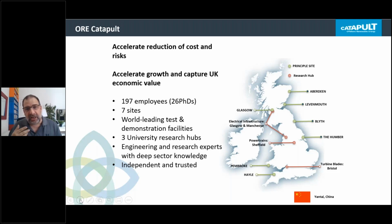And of course we also do it through bilateral arrangements where we're helping customers out very directly. You might spot at the very bottom the Chinese flag there. We have a presence in China where we're helping UK businesses go out to feed into that market, which is a very fast growing market. So overall, lots going on in innovation, but we're very focused on supply chain and economic growth and benefits here in the UK.